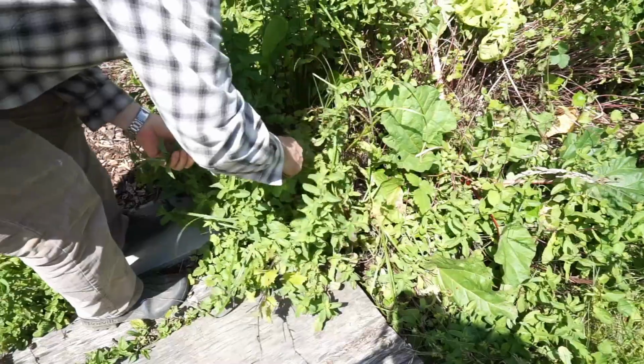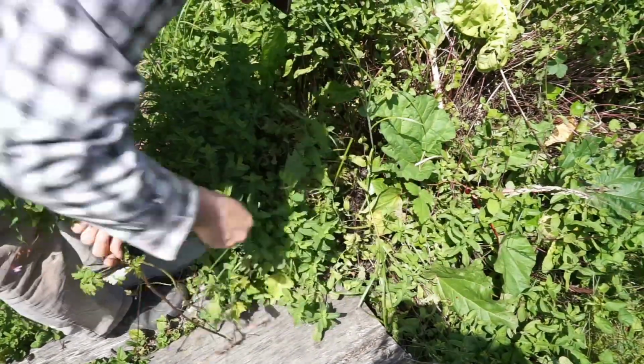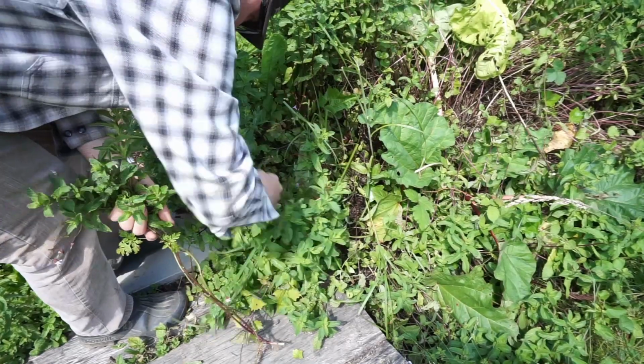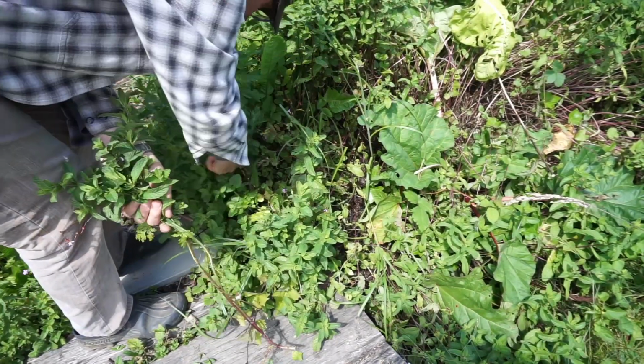We are harvesting some more mint leaves because they're growing very wild. And on that day we had the guests, we made some samosas. And I wanted to serve the samosas with fresh mint chutney. We are regularly making teas with these mint leaves.